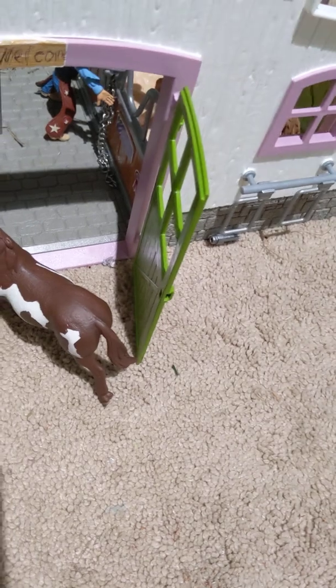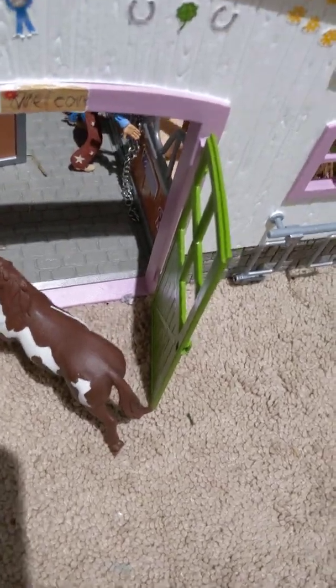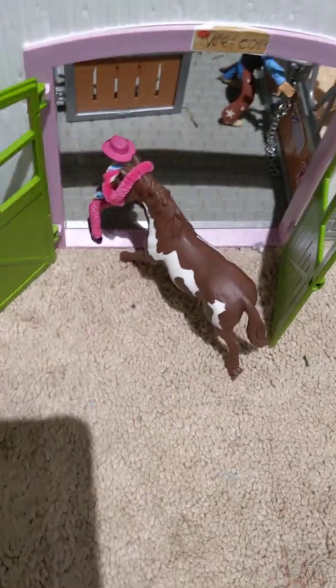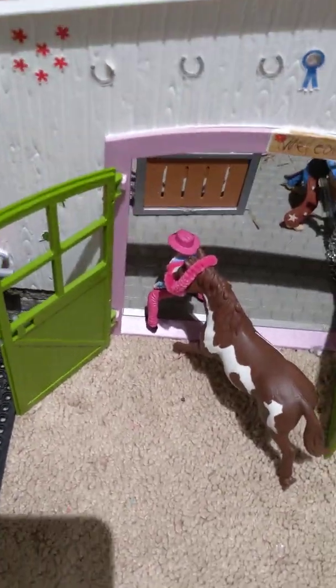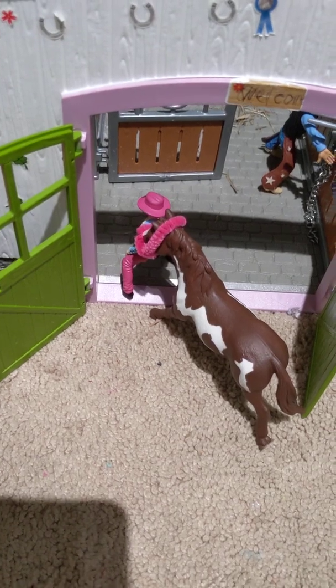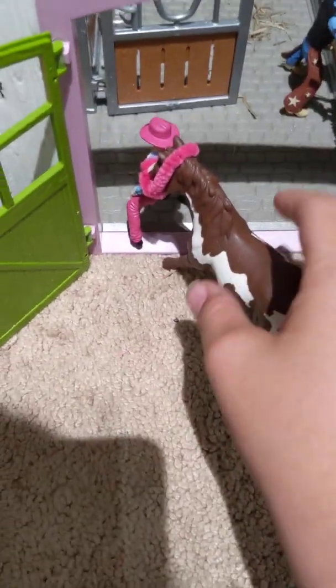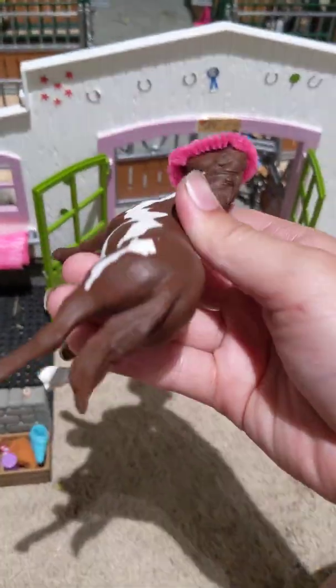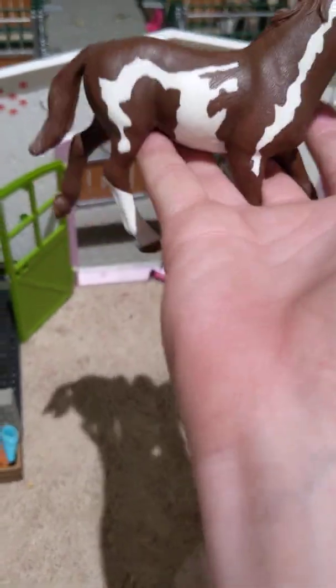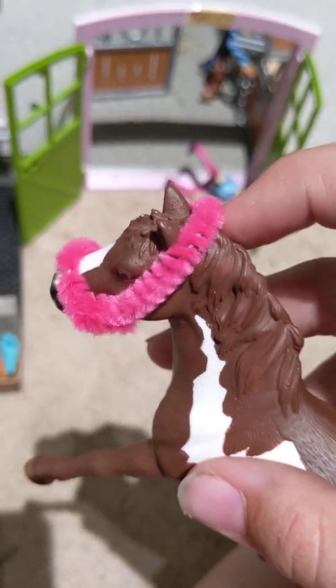And here's probably my favorite mare. This is Dawn. She's a pinto mare, and I absolutely love her. Oopsie. She is an American paint quarter horse mare. She's adorable, completely adorable. I made a halter for her right away as soon as I got her.